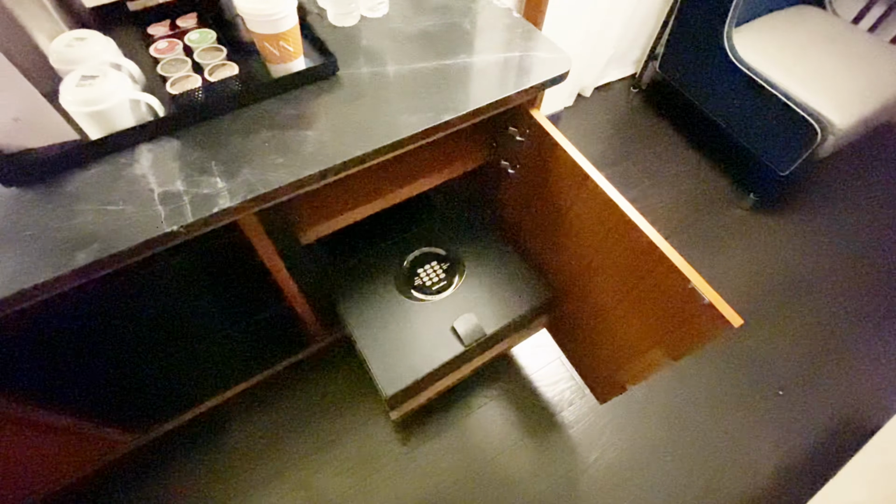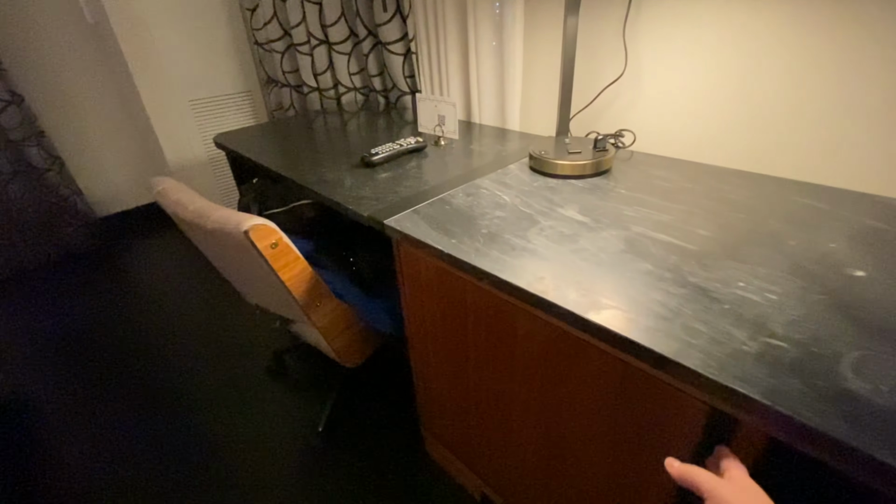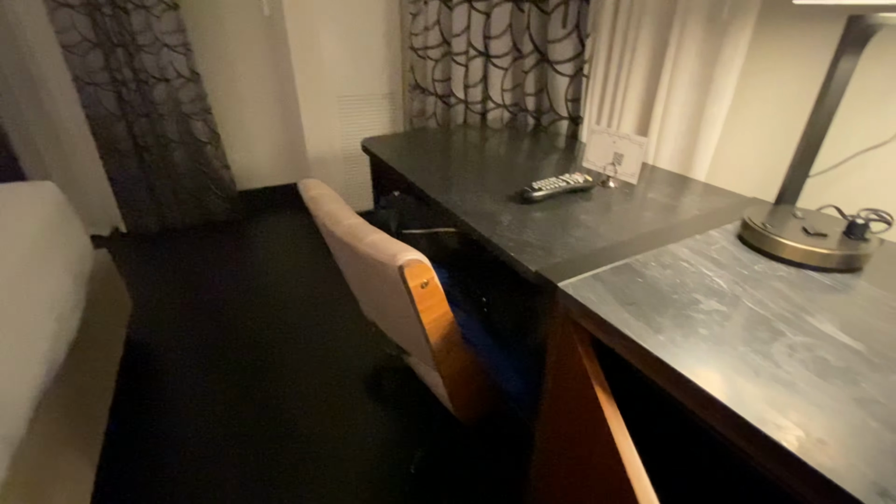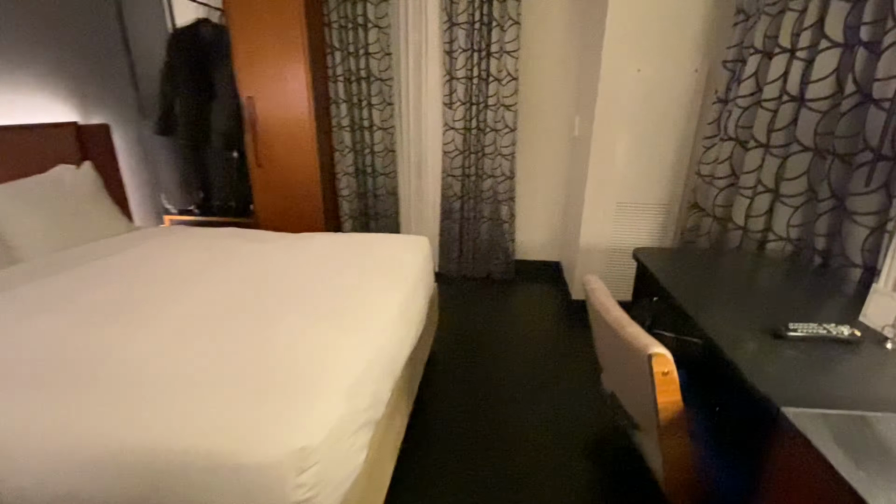Flat screen TV, and then below you have 2 drawers over here, and then on this side you do have a shelf with a pull-out safe. And moving on, over here is your mini fridge, which is not stocked with anything, but at least if you get your waters or some drinks, you can keep your beverages cold.